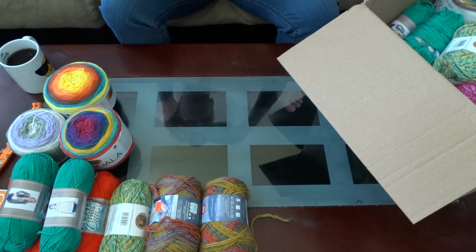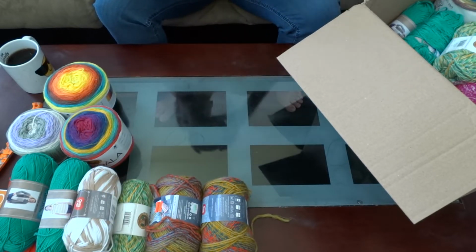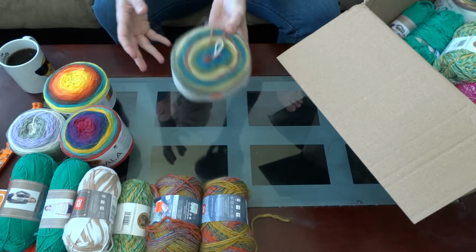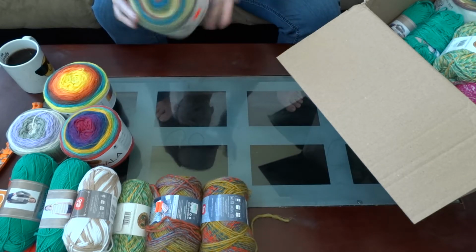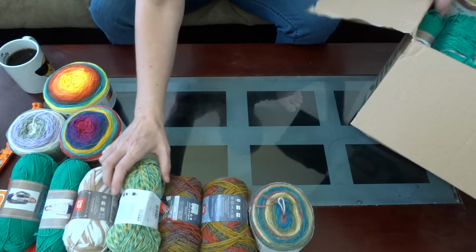Here's one oatmeal. I can't read it, but it's a cotton. It is 100% cotton. That's really pretty. Ooh. This one is Yarnby Delicious Boutique. And this one is the colorway Melt in Your Mouth. Oh my goodness. What is that made out of? Alpaca and acrylic. Oh, that is super soft. I like that. I got another Flicka and Dill Pickle.